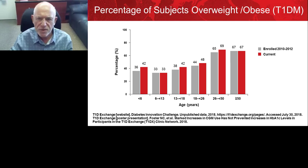This next slide looks at the percentage of subjects who are overweight, which would be defined as a BMI of 25 to 27, and those who are obese with a BMI of greater than 30 kilograms per meter squared. Note that you can almost draw a straight line from the youngest age group through to the oldest age group with a progressive increase in the percentage of subjects who meet the criteria of being overweight or obese. And these numbers have not changed significantly between the current enrollers and those previously enrolled. So this continues to be a major problem, which is not being addressed very adequately in the type 1 population.